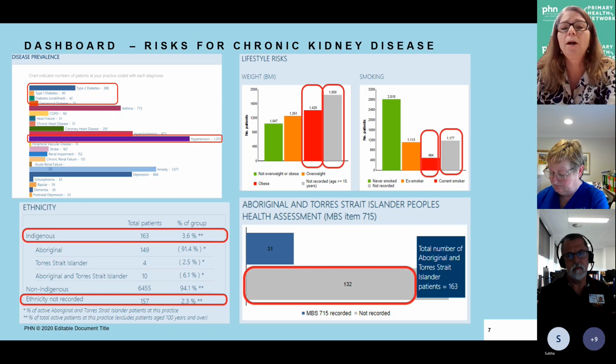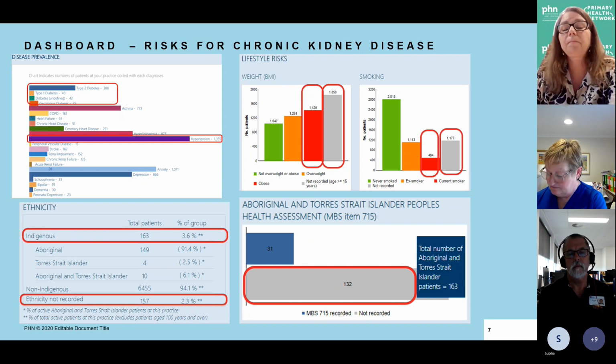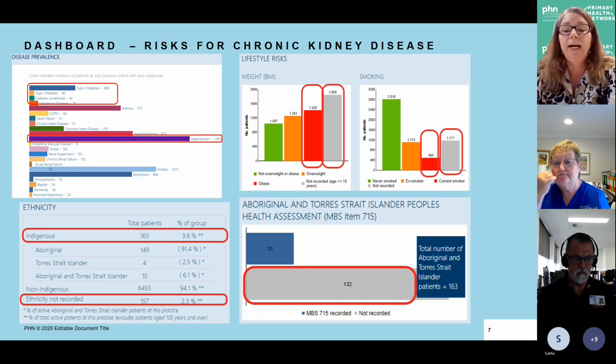Some of the other things are lifestyle risks. Obesity and smoking are both associated with chronic kidney disease. This particular practice has a lot of patients whose weight or height has not been recorded in the right spot in the software, such that a BMI could be determined, 1,800 persons in fact. Smoking similarly, 1,100 persons in this practice didn't have smoking recorded.